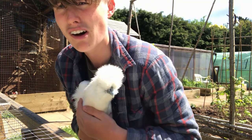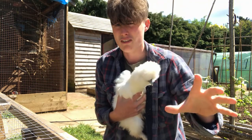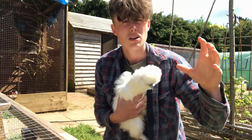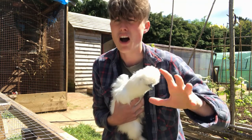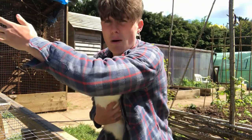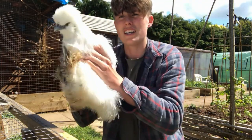Absolutely fluffy. Silkies are part of the bantam family, which means they are a very small species of chicken, so they are great if you have a small garden where you live and you want some chickens. These are perfectly great, because the enclosure that they're going to be in is not going to be as big as that one that I've just shown you, but it's going to be a great size for these guys.